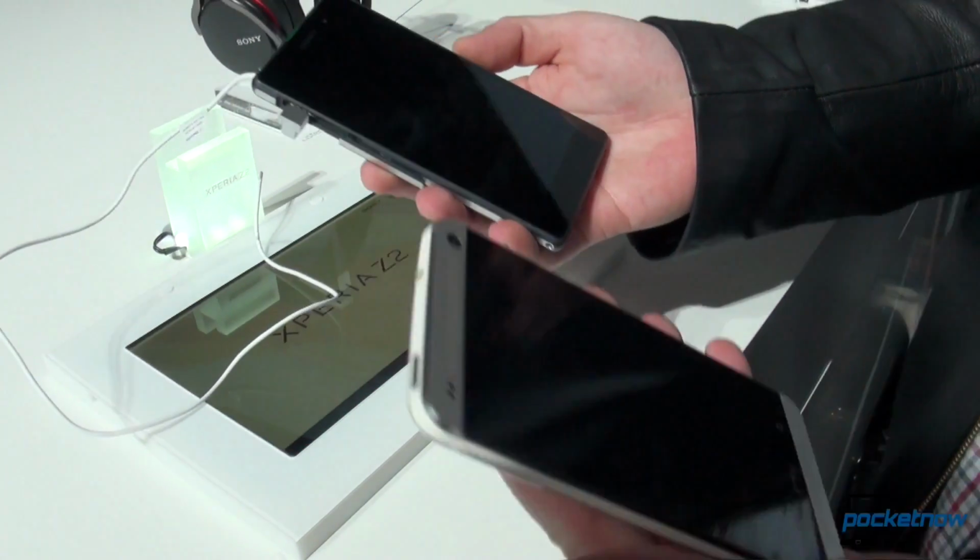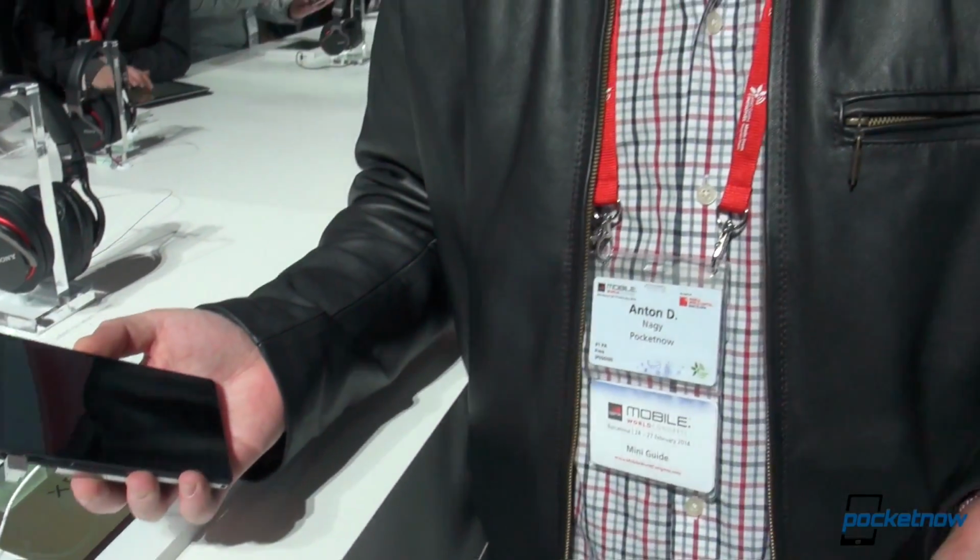This has been just a quick look at these two and how they compare and the differences between them. We'll get the Z2 hopefully soon in our labs.